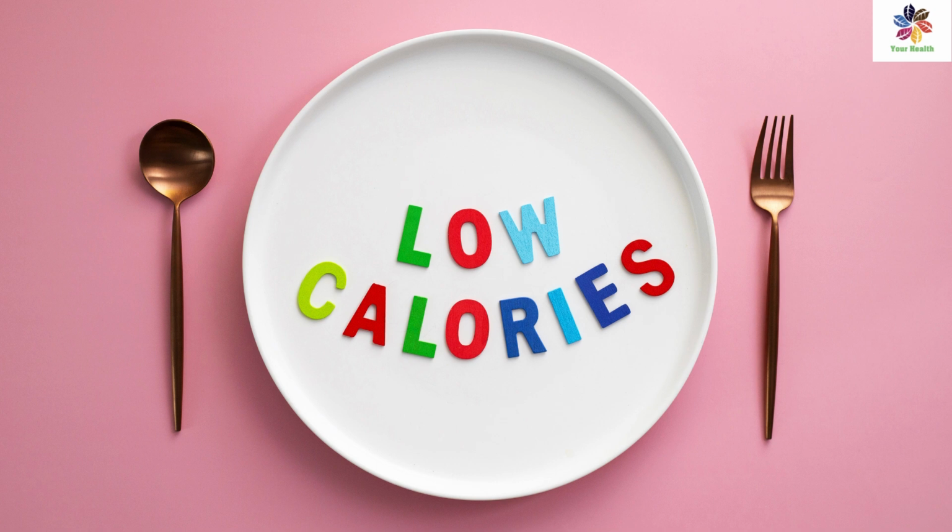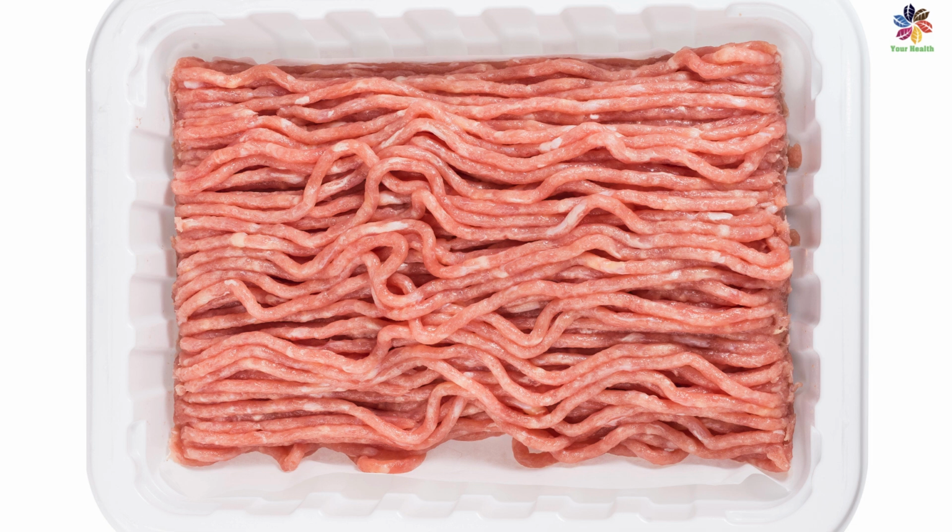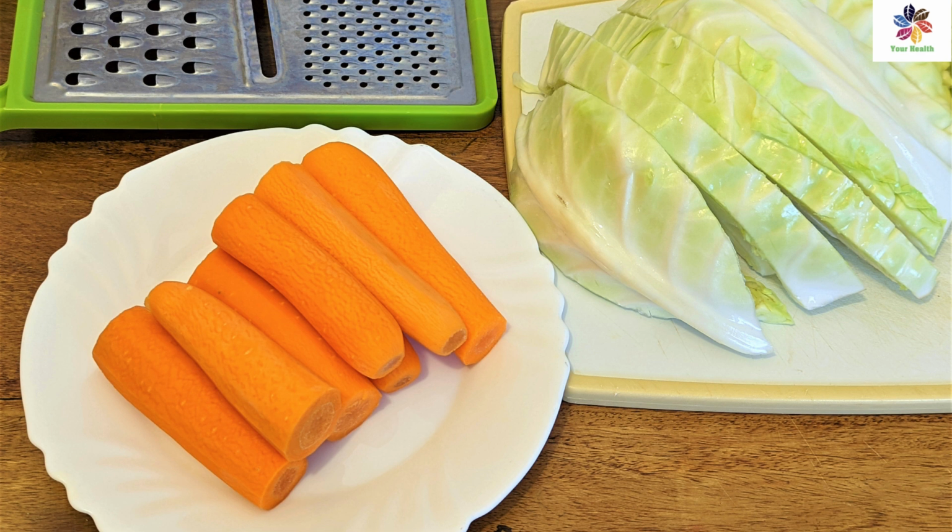Now, let's talk about the filling. Many momos are packed with lean protein. Think chicken, or even plant-based options like tofu. These fillings provide a good dose of protein while keeping saturated fat to a minimum.